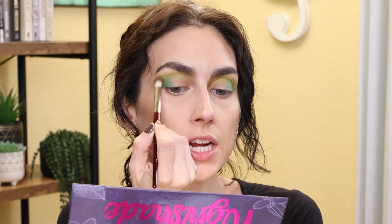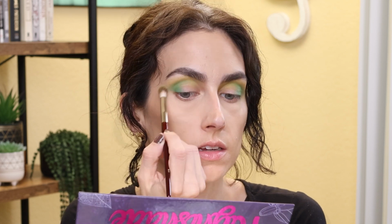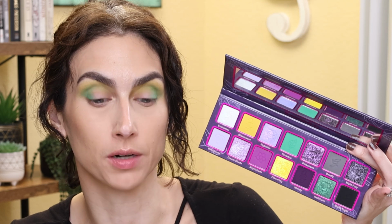I love it. I'm just taking a little bit more of that yellow shade Bittersweet and just blending where the green and the yellow meet. Now, some of the shimmers from Gourmande Girls are a little bit on the thick, chunkier side. So I definitely suggest either using a glitter primer or spraying your brush just so that it can adhere to the lid.